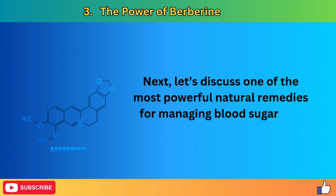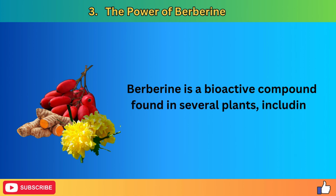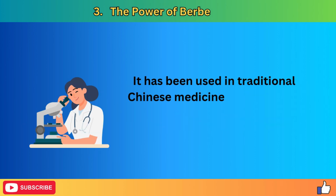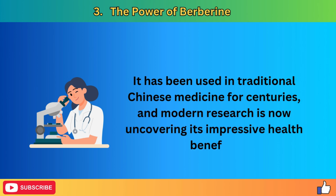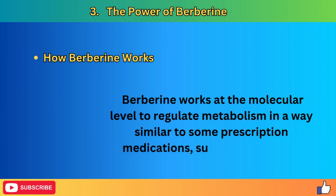Next, let's discuss one of the most powerful natural remedies for managing blood sugar and supporting kidney health: berberine. Berberine is a bioactive compound found in several plants, including barberry, golden seal, and turmeric. It has been used in traditional Chinese medicine for centuries, and modern research is now uncovering its impressive health benefits. Berberine works at the molecular level to regulate metabolism in a way similar to some prescription medications, such as metformin.